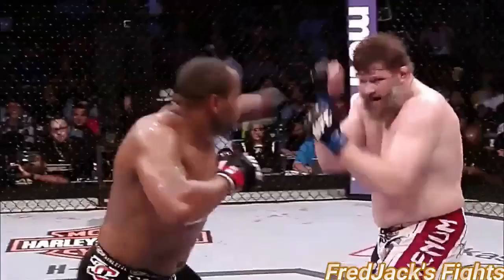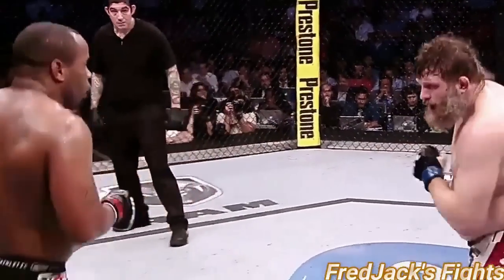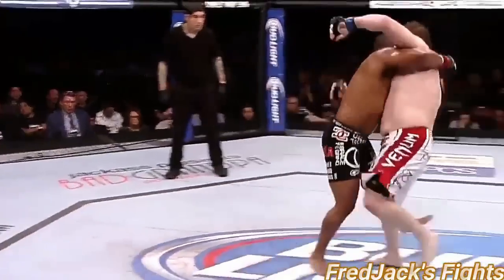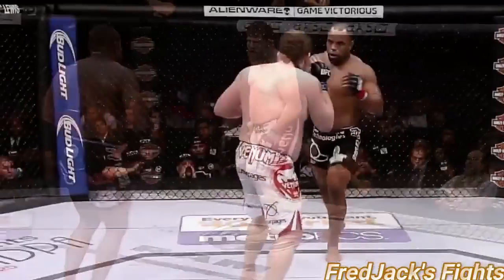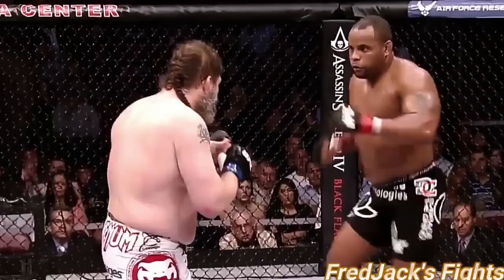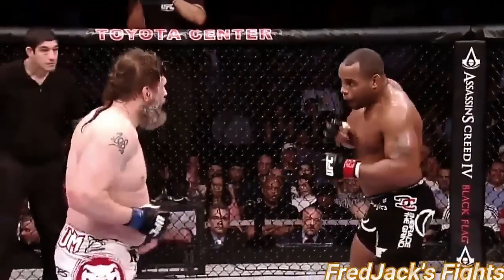Roy looks for a big left. Again. And he's trying to keep it in. Cormier's throwing a lot of kicks. Proud Cowboy takes him down again. Houston tonight. Trying to remain in his MMA career. Just over a minute now. Oh! Went low and high to go.